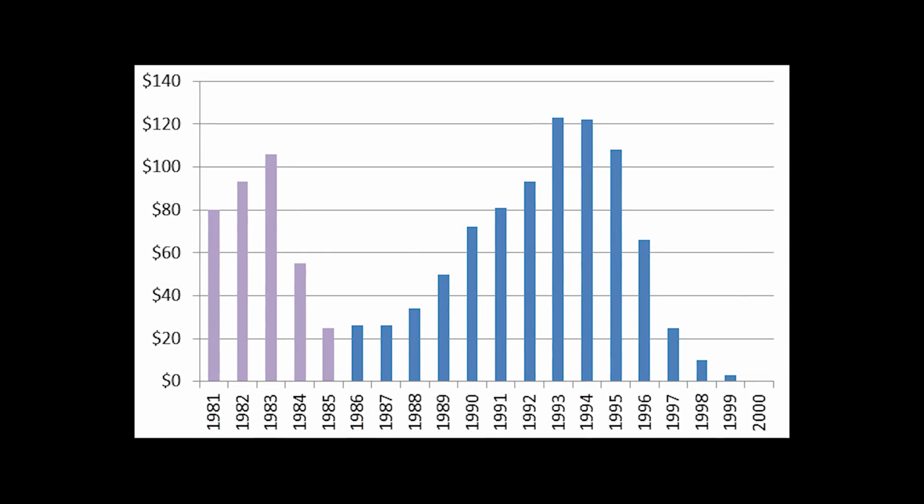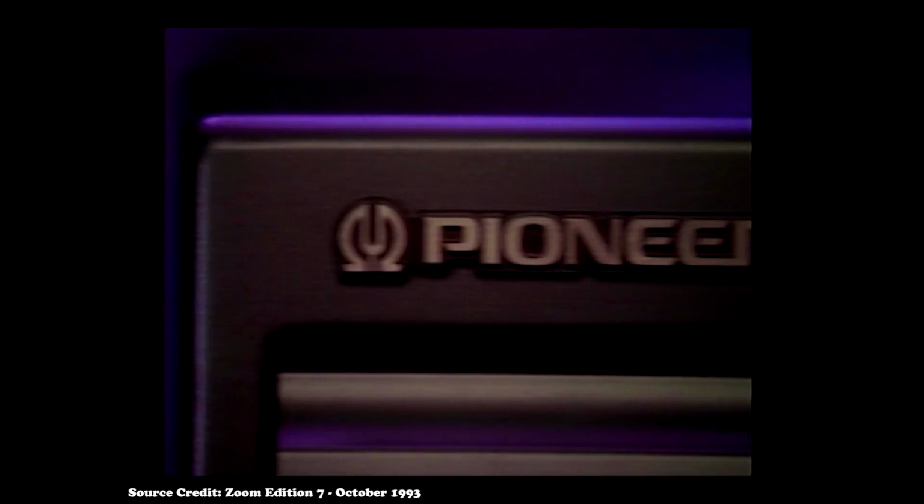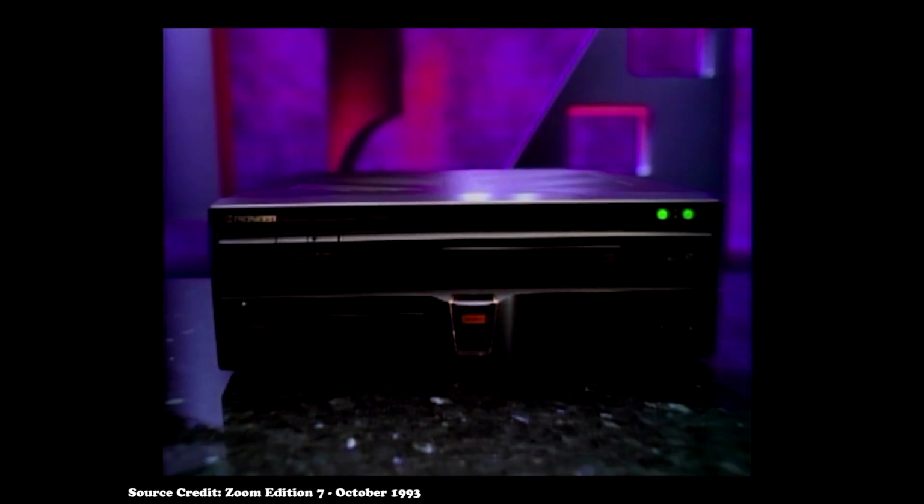In spite of the Laserdisc market seeing an upturn at the end of 1993 and through 1994, the LaserActive didn't appear to be a factor. The warning signs were there in early 1994 when the planned European launch never happened.